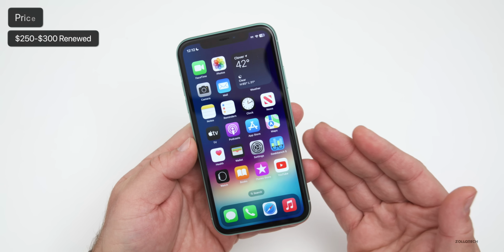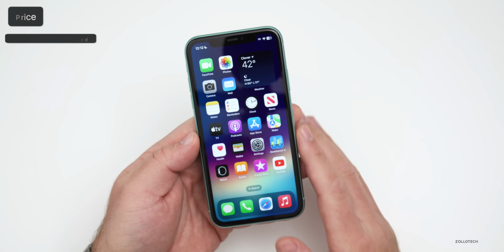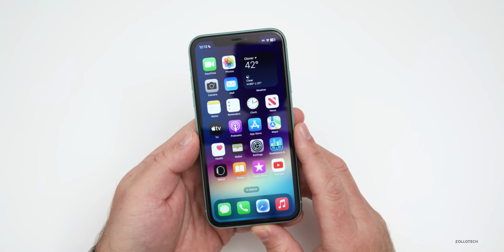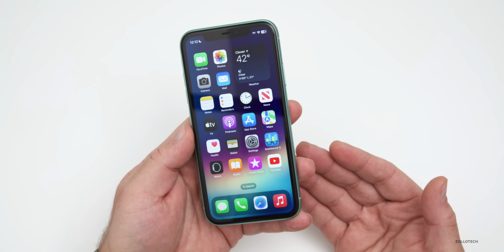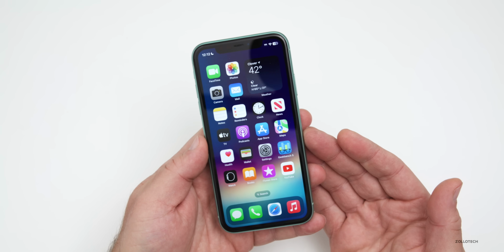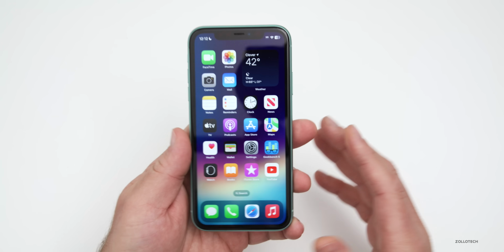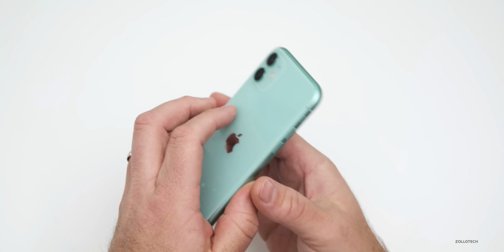This is currently about $250 to $300 renewed. So if you're getting it renewed or used, maybe it had a cracked display, you can get them fairly reasonable. I probably wouldn't pick one of these up new as they're still around $400 to $500, but at the renewed price, that's very reasonable, making this maybe the best budget phone in 2024 if you want to try out an iPhone.